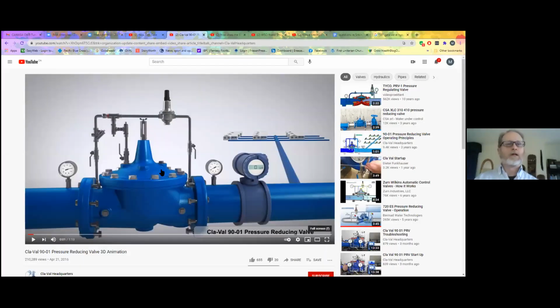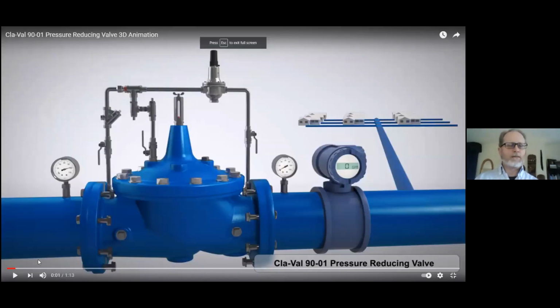This is the one. Okay. So this is a cross section from one of the Clavel, a major supplier of control valves to distribution systems. So there's no sound, so we'll just run it through.